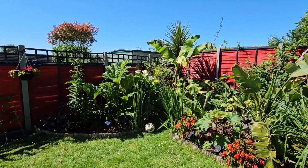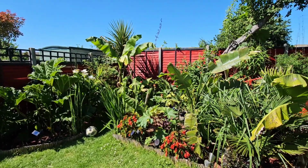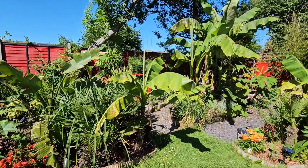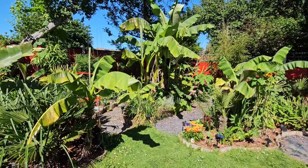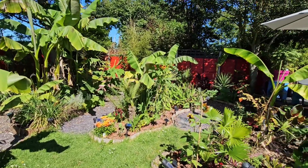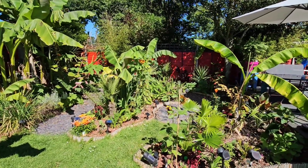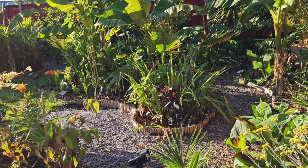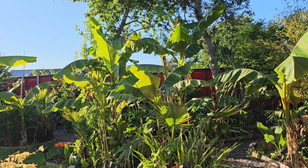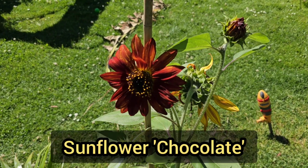But first is my garden update, and this is what's changed since last time. It's been 2 weeks since I last updated you on how my garden's going, and you can see it has been growing like crazy. I'm sure if you look back in some of my older videos from the winter, you'll see just what a difference it has made now. A lot of my foliage plants like cannas and gingers are really starting to fill up the gaps in between the bigger plants. In terms of flowering plants, there's not quite so many at the moment.